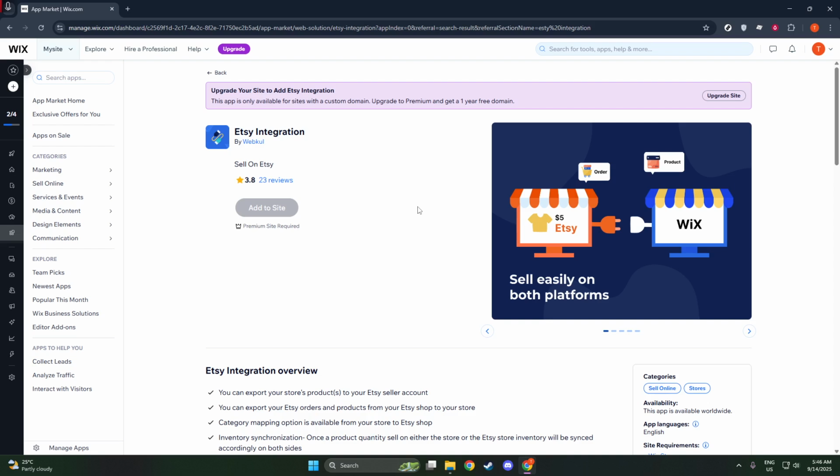And that's it. With these steps, your Wix site and Etsy shop are now connected, allowing you to manage your online presence more effectively. Remember, this integration is designed to streamline your sales process by keeping your product listings and orders in sync. It can save you a lot of time and effort, which can be better spent on growing your business. Keep an eye on the app's functionality and don't hesitate to explore additional integrations available in the Wix app market to further enhance your site's capabilities.